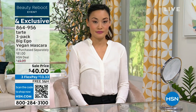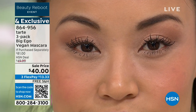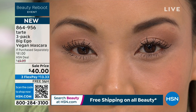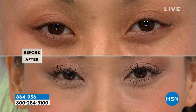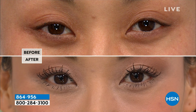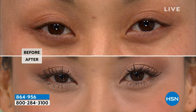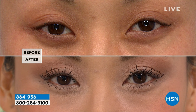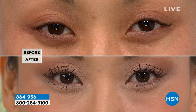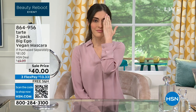Okay, look at your screen right now. So look what we have, Paulina. Look at the difference. She's got good eyelashes, but you didn't even notice them before. This is gonna grab every lash and pull it out, make it flutter like a little butterfly on your eyes. And it's the shape. And you know what? You're getting three of these. That is basically 9 months, because you're supposed to change every three months. Sometimes we don't always do that, but we're supposed to. Or give some away, but you cannot go wrong.